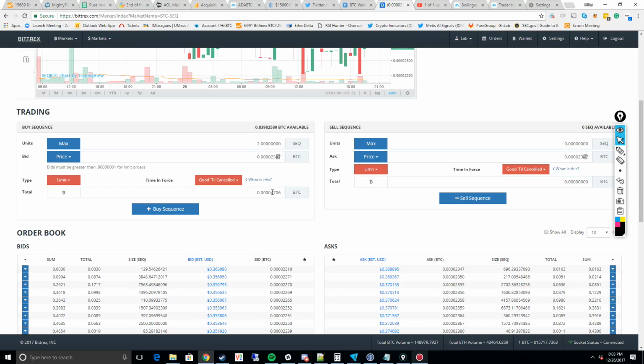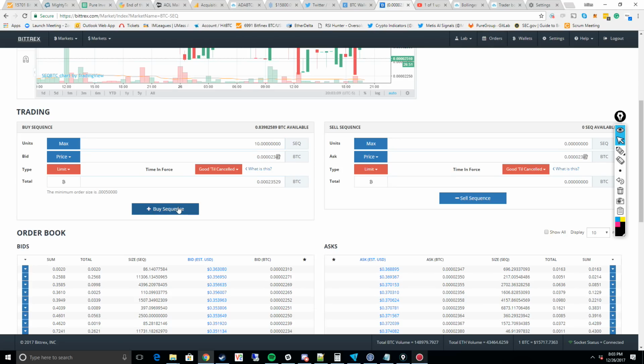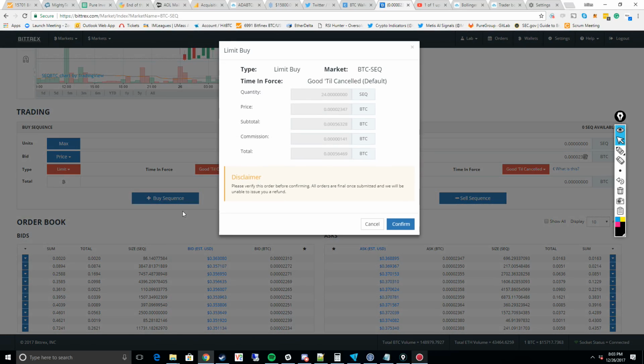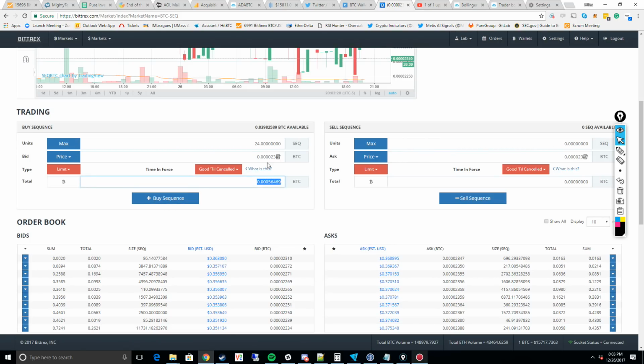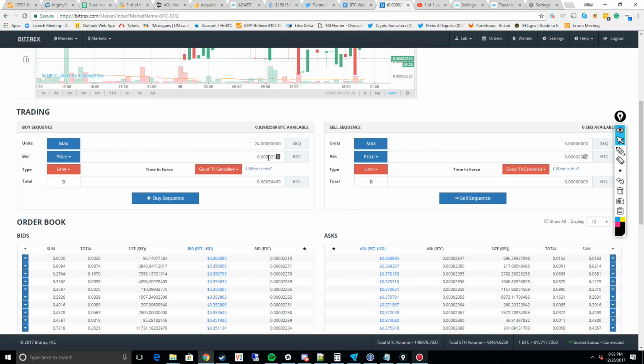It'll cost me 0.04706. Oh, sorry, there's a minimum size order, so I will order 10. Actually, I'm going to need to buy 20. 20 is the minimum. Sorry, 24. So it shows the total here, it shows how much I'm buying, it shows what price I'm buying at, and I'm going to press buy. It shows me all the information to double check, and I click confirm. For some reason it's showing that my buy size is too low, so I'm just going to go a bit deeper in and go with 50.